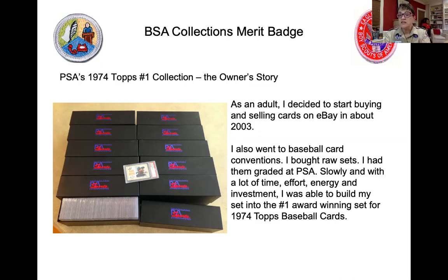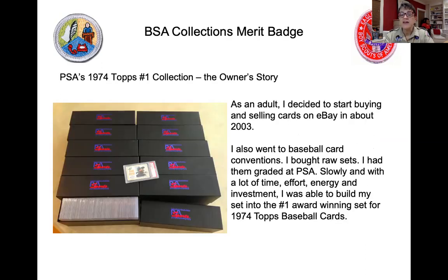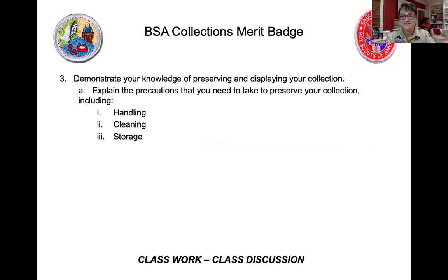As an adult, this collector started buying and selling cards on eBay in about 2003. And he also went to baseball card conventions. That's something that actually exists. He bought raw sets, like the picture here, that's called a raw set, and he had them graded at PSA. Slowly, and with a lot of time, effort, energy and investment, I was able to build my set to the #1 award-winning set for 1974 Topps baseball cards.